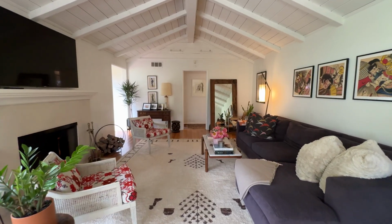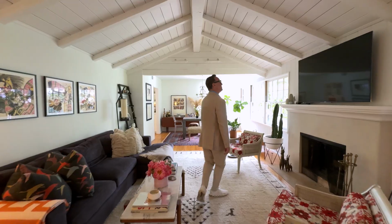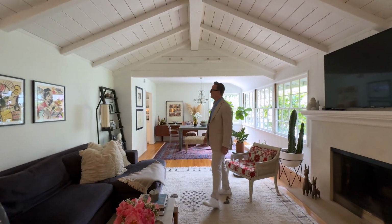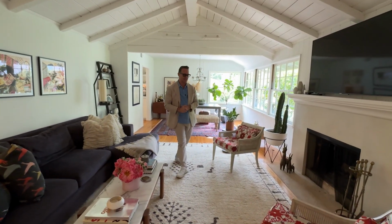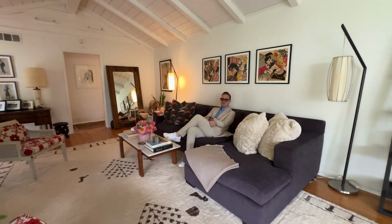So there are two words that kind of jump to mind when I'm in this property, and it's traditional chic. Bear in mind, this house was built almost 100 years ago. I love the vaulted ceilings with the shiplap and the beams. It creates such a vibe, and you see them in Los Angeles quite a lot. But it's complemented by my seller's taste.